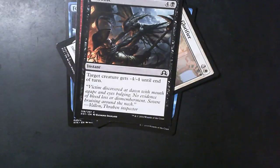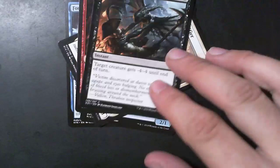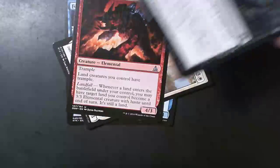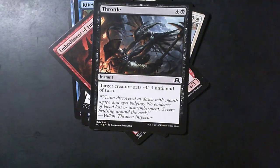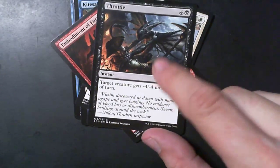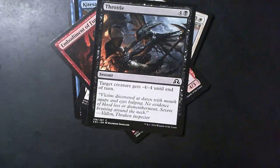Let's see, this is a common, okay, Throttle. Again, another symbol. So basically, this is from maybe the last, who knows how many expansions. But anyway, target creature gets -4/-4 until the end of the turn. Okay, that's pretty basic. Again, badass artwork. This looks like something out of Bloodborne.